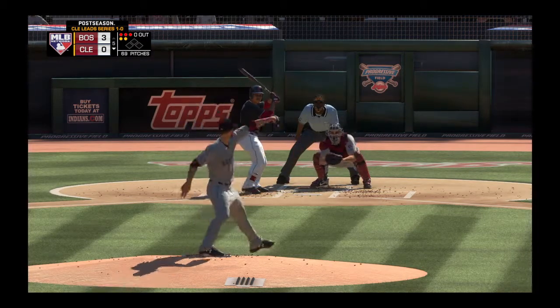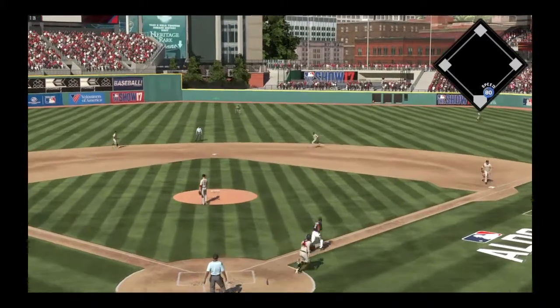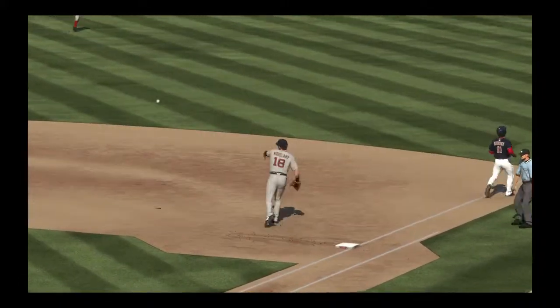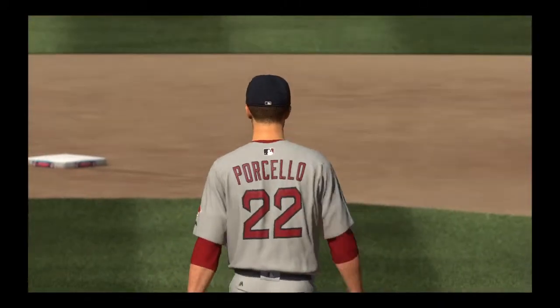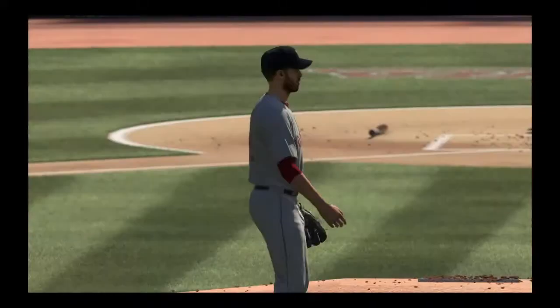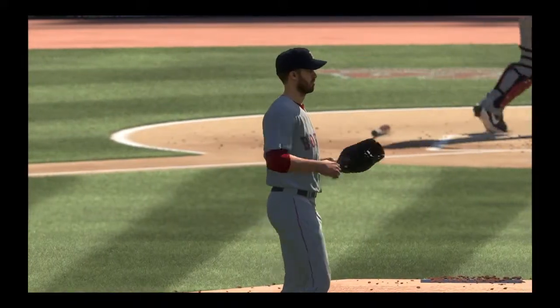Count is full. Here's the pitch. And this is swung on and hit on the ground to Pedroia at second. And he retired, one away. Well executed two-seamer on the outside corner that time. And that's what you'll get a lot of with that pitch. He rolled right over it.